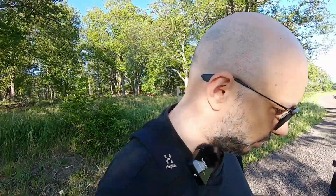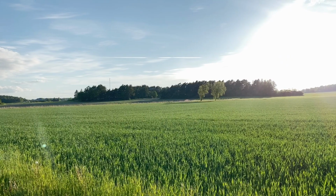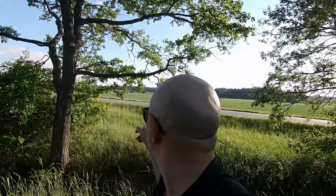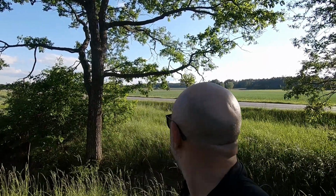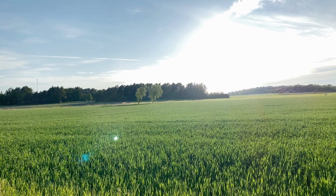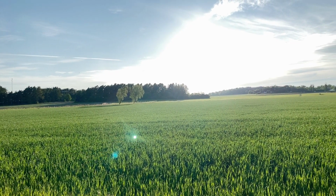So yeah, I've just been driving around for a while now, and I saw some trees that caught my eye that felt a bit interesting. I saw them from the road. I'm gonna show them to you guys. I don't know if you can see them, but they are there somewhere on the other side of this busy road with a lot of fields.